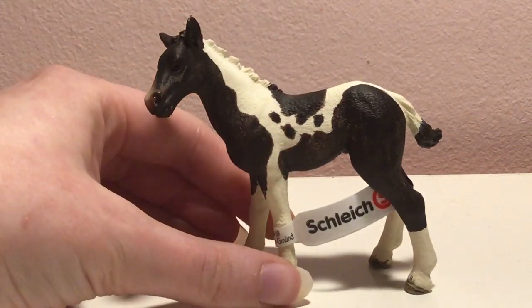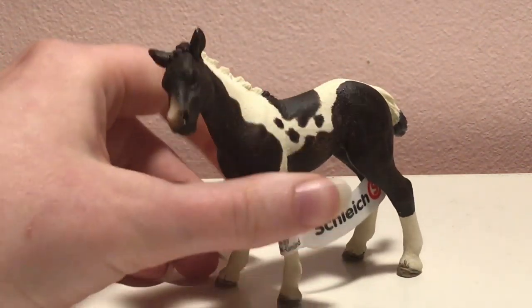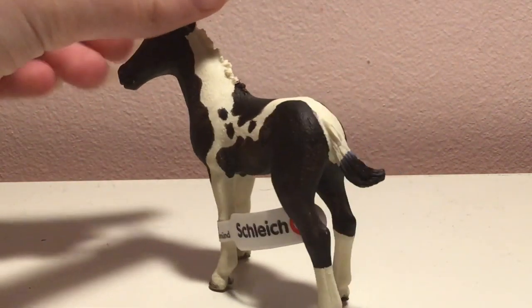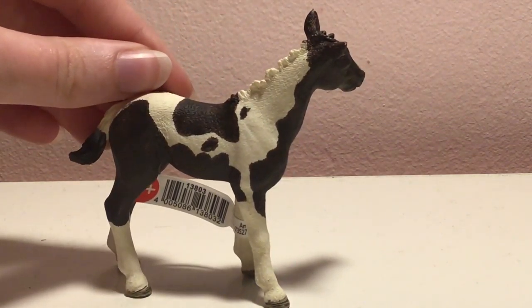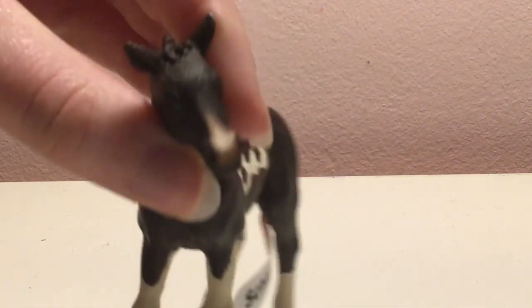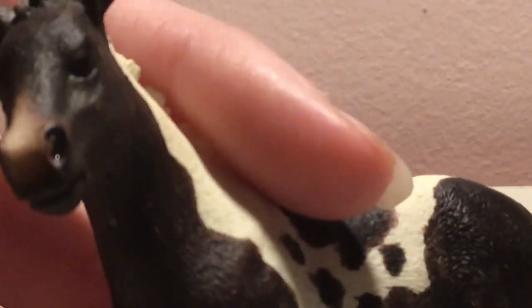So we're gonna start with our little foal that I got today. So we got this little pinto foal. I don't know if you can see it, but it's a boy. It's a cute little pinto foal. And by the way, I did not plan on getting any of the horses I got today. I walked in and saw them and I was like, oh, they're so pretty. I want them. So, let's see if I can get a better close-up of them.